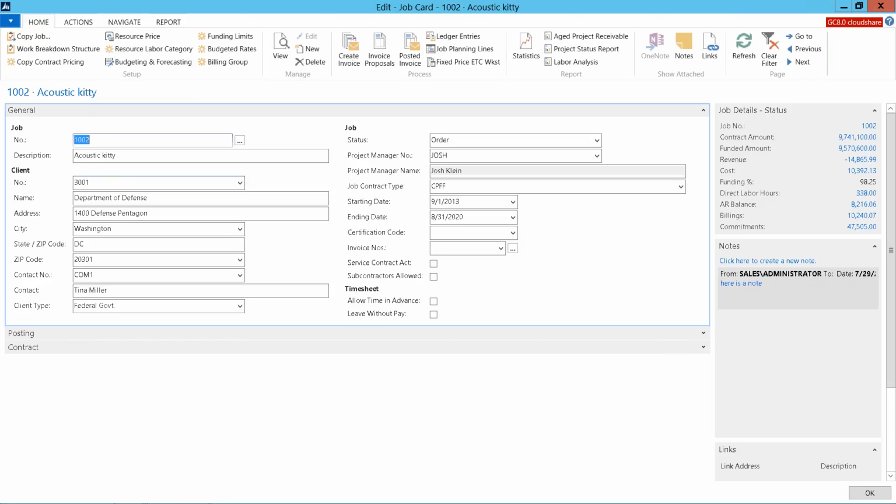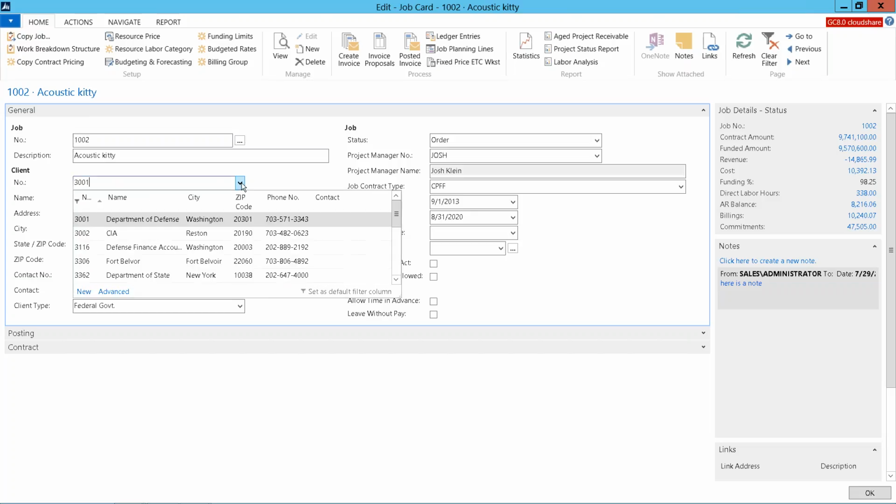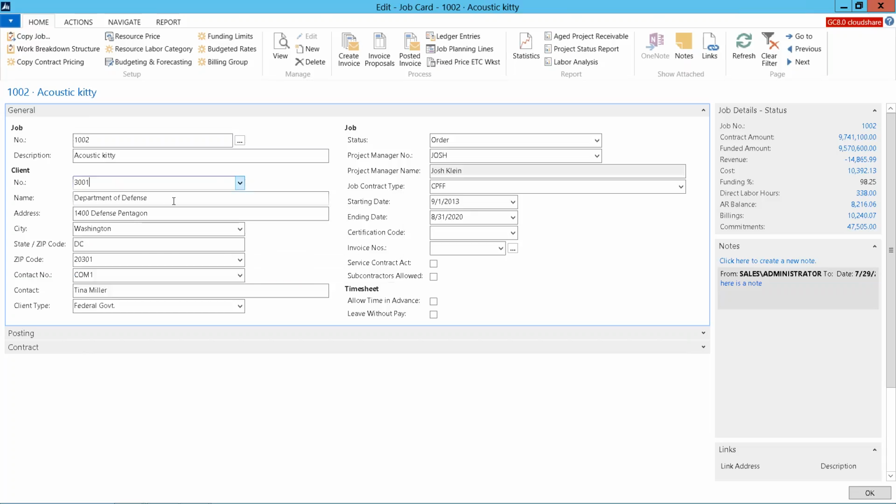What you're seeing on the general tab is information related to the overview. So internal job number, description of the work, who is the client that the work is being performed for. Anytime you see this little caret down, it means I'm looking into a list. This looks into a list of all of the customers, which are stored in a separate table. In this case, I select my customer, Department of Defense. It fills in all the key information about that customer.